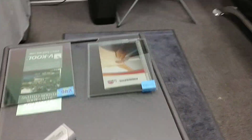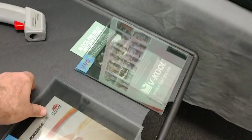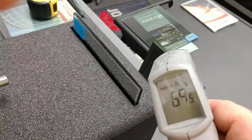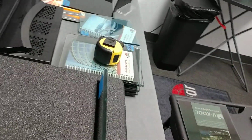Alright, so let's go opposite this time. Let's start with the Stratos 40. We're going to count to 20, and then we're going to tag it with our thermometer. So right now it's 69.5 degrees. Must have the AC turned down pretty good right now. Alright, so let's count to 20.